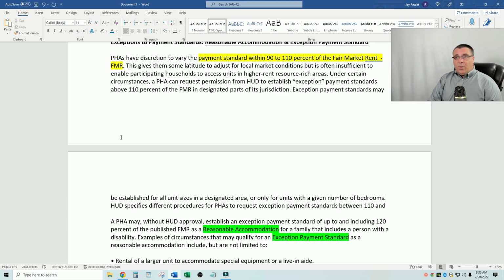So the lunatic that wrote some of this needs to reevaluate their own thinking. I didn't write that part, so. Under certain circumstances, PHA can request permission from HUD to establish an exception for payment standards. Don't hold your breath for that. Only one out of maybe 80 requests to HUD will ever be granted, and that process could go on for months, if not years, if HUD ever even wants to actually raise the payment standard.